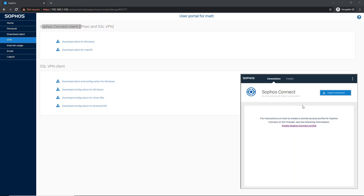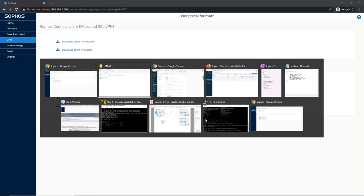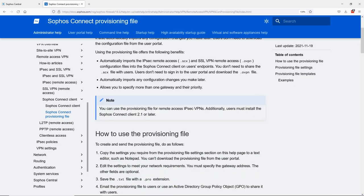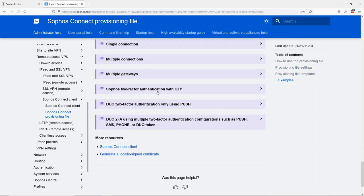Now that we've got it installed, now we need to get the policy that we've configured attached to the user. So there is, again, a few ways of doing it. I'm going to show you the fast way, and then I'll show you two slower ways. So what we've got is for the Sophos Connect client, there is something called a provisioning file. So the provisioning file is nothing more than a JSON text file. I'll just scroll down here.